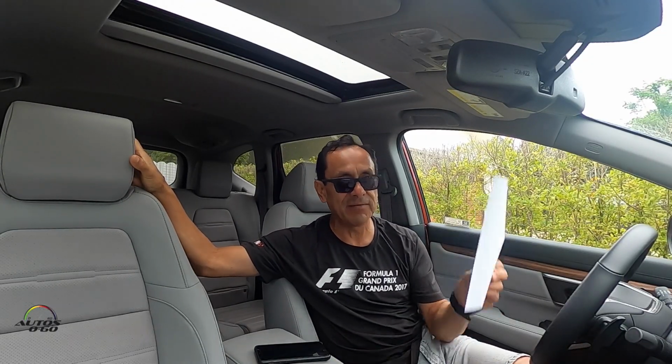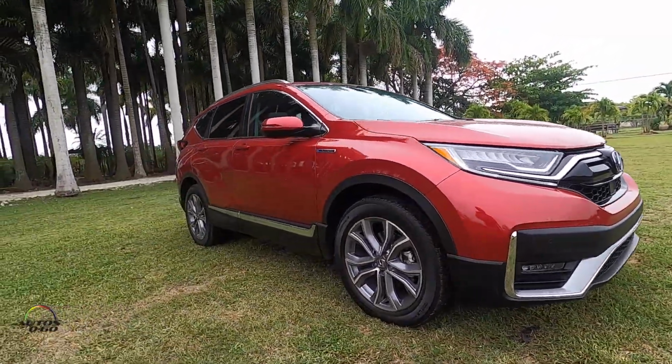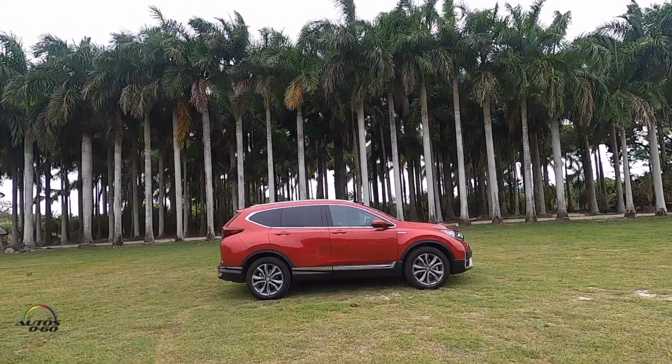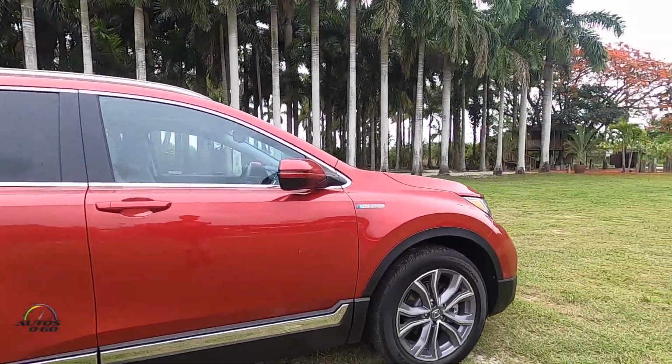So this is, as you said, the top of the line, and I'm holding here the Maruni with me. So this car starts at $35,950, and the total price is actually the same, because at this top level, that's the price, right? I mean, there are no more options. You cannot spend more on a Honda CRV hybrid.